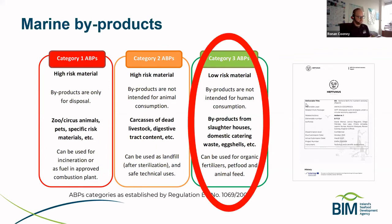But the main one where we'll see the opportunity for implementation of circular economy and byproducts is Category 3, which can be used for fertilizers, for pet food and animal feeds, as well as biotech and pharmaceutical industry applications.